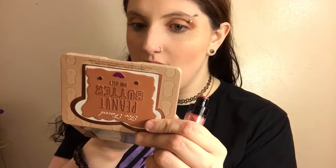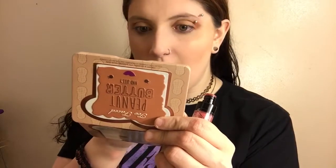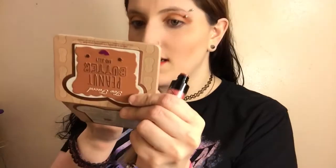Okay, so next I am going to try the liquid lipsticks. The colors I picked up are Nudie Patootie and Coral Corruption. And they're supposed to be a really nice lip. So I'm gonna do a lip swatch. It goes on really nicely.